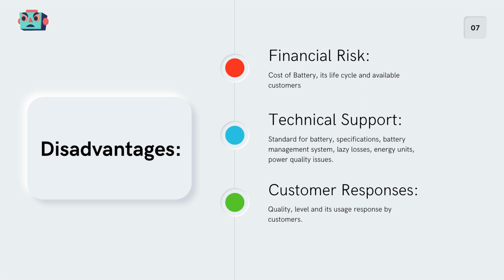As far as disadvantages are concerned for BST, customer response is also important. There will be some questions about the quality of the battery. There are doubts about the level of battery charge and how the battery is going to respond after usage, because it depends on life cycle and weather also, and how you drive the vehicle is also a matter of concern. So overall, whether the technology will be accepted by the people or not, that is another disadvantage.